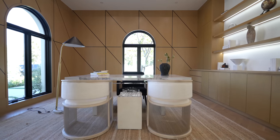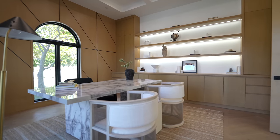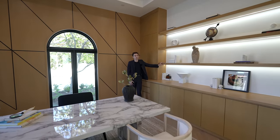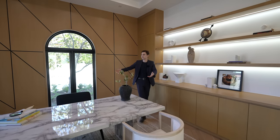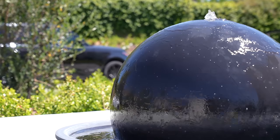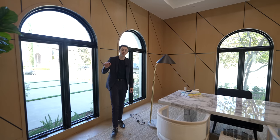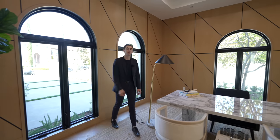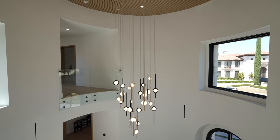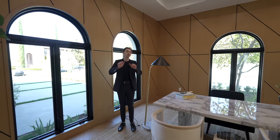You've got the arched windows, beautiful staging, of course, and you've got those LED lights, which are positioned under these shelving sections. But I would be super productive in here, I'm not gonna lie. You get the views of your front yard, the foliage, your water features. I mean, how could you not be motivated when you're here in the double guard-gated community of the Oaks here in Calabasas? Now, if we continue back to that hallway, we've got access into the grand entry, and that is pretty much it for the first level of this property.